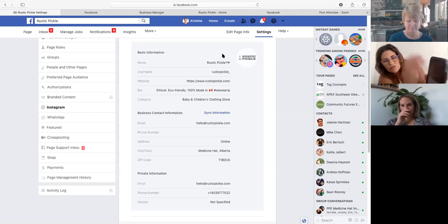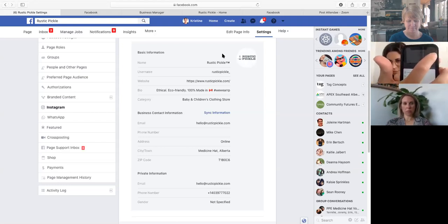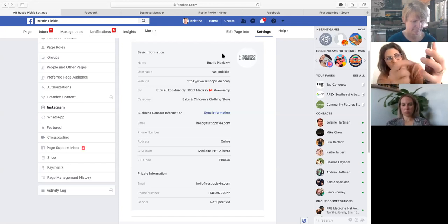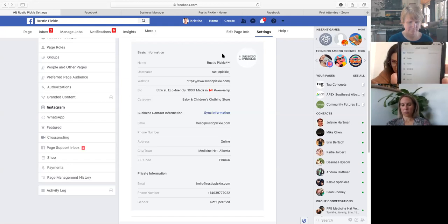So if you click those three lines in your top right-hand corner of your screen, you're going to see a list, and there's going to be settings. You'll click your settings, and then you're going to click account. And then under account, you're going to click linked accounts. And up here, you're going to see that I've linked my Facebook page to my business profile. Does everybody see that okay?